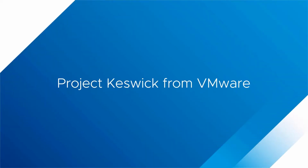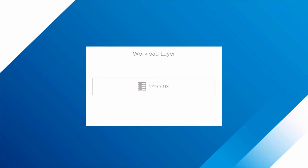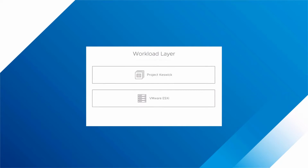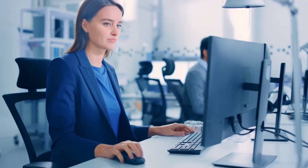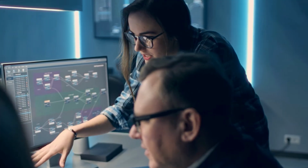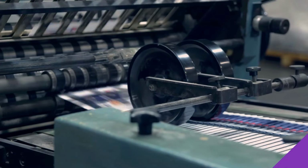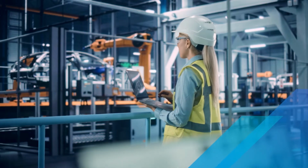Introducing Project Keswick from VMware, a highly optimized integration of Kubernetes with ESXi that delivers a Kubernetes native hypervisor specifically designed for edge deployments. Secure, performant, and deterministic, Project Keswick enables control plane isolation from workers and app isolation for workloads. Through desired state configuration, everything is automated for maximized operational efficiency.